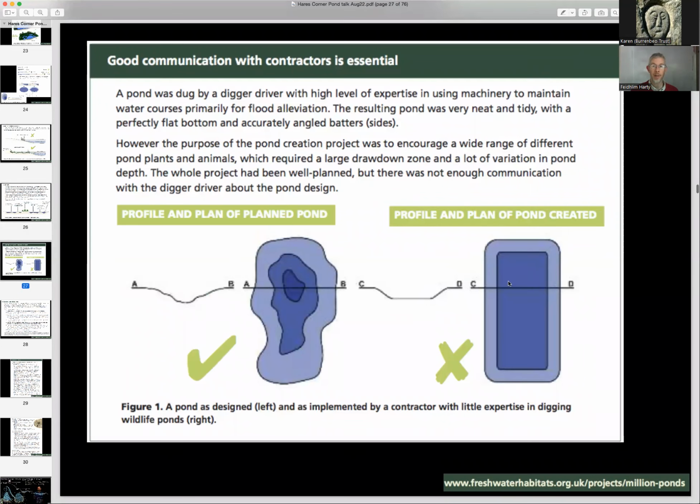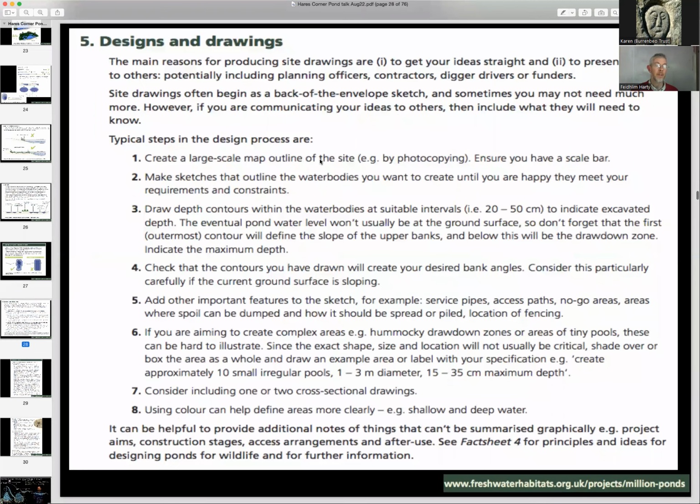Similarly, edge detail: rather than a big rectangle, if you can have it nice and undulating all the way around, and rather than lots of deep area, if you can have it variable throughout your pond, that's so much the better. So the designs and drawings can be useful. You may or may not need them, but drawings can be useful.